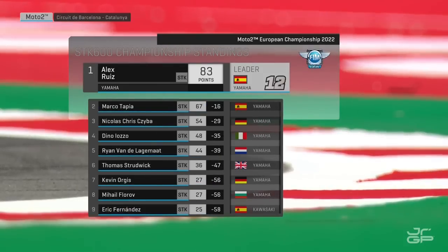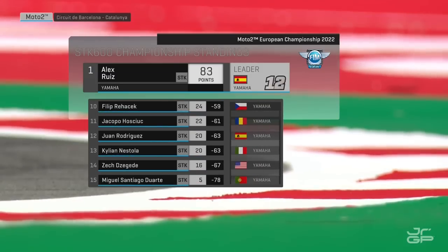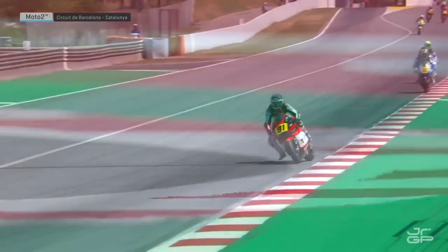But then here's the Stock 600 Championship standings at the moment. Alex Ruiz leads the way in that one, doing an incredible job. Marco Tapia is just 16 behind, with Chiba in 3rd. Dino Iozzo in 4th, Ryan van der Lagamat, then Thomas Schubert, Kevin Orgis, Michal Florov, and Eric Fernandez down in 9th. Philip Rehack's in 10th, Jacopo Hosik, then Juan Rodriguez, Kilian Nestola, Zek... I'm not too sure how you pronounce that one. Zedji, something like that. I apologise, absolutely butchered that name.